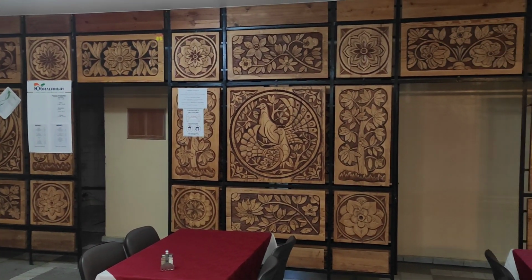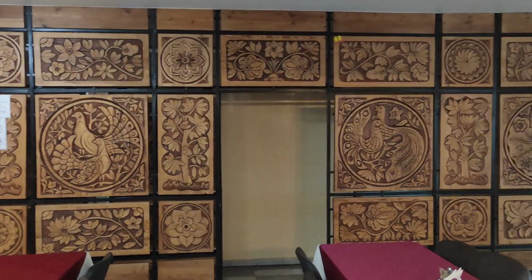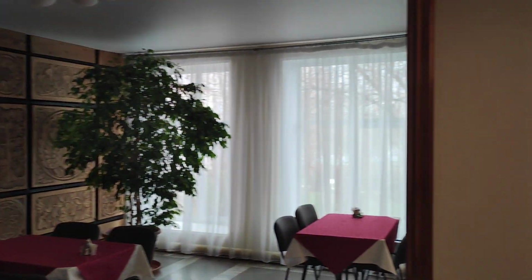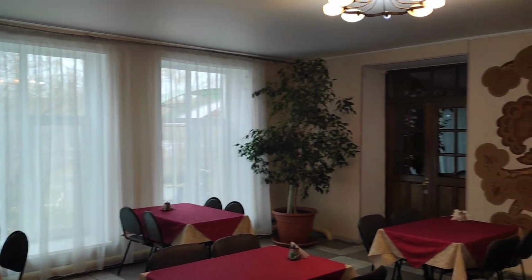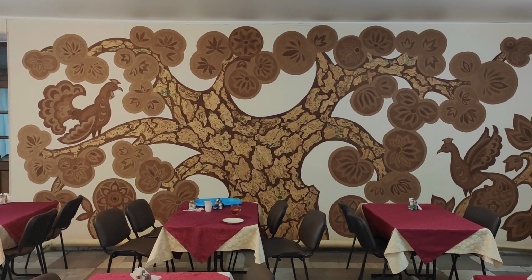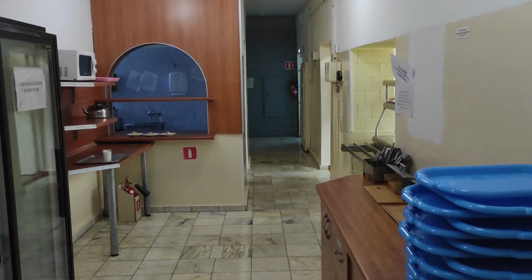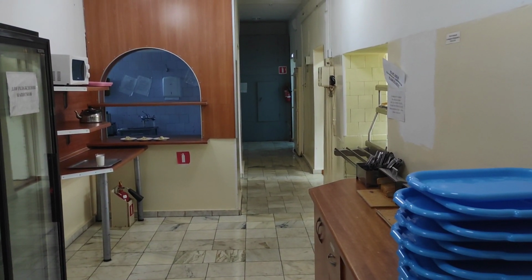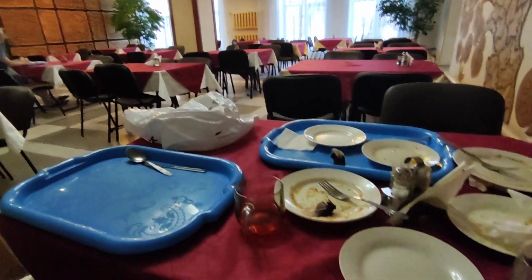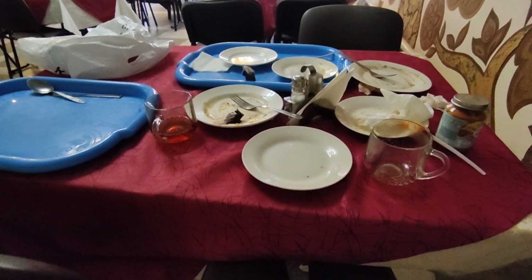So this wooden panel wall is from the Soviet period. It's kind of cool. But if you like modern stuff as well, there's something on the opposite wall, done quite recently by the looks of it. It's basically canteen style. School dinner style, if you like. So let's go through the end of meal procedure, shall we?